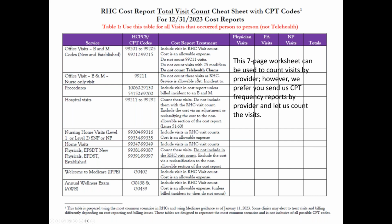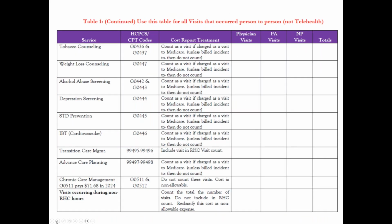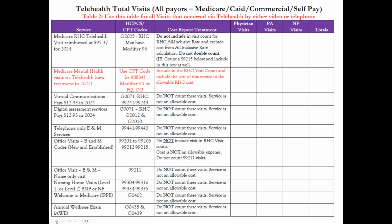Here is the visit count cheat sheet. You will see it looks relatively complicated. We have to have it broken down between physician visits, PA visits, nurse practitioner visits, and then we're going to have to add a bunch of columns for all these new provider types that have been added. But we will need this. We're trying to break it down and we tell you how it's treated on the cost report. So again, it's relatively complicated on how to do this. But this is the most complicated thing that we do on the cost report, counting visits correctly. So that's what these are going through.